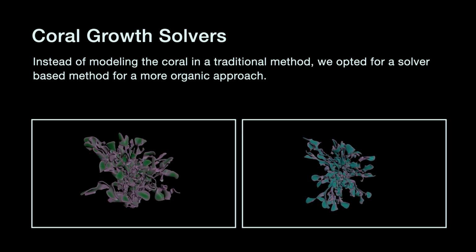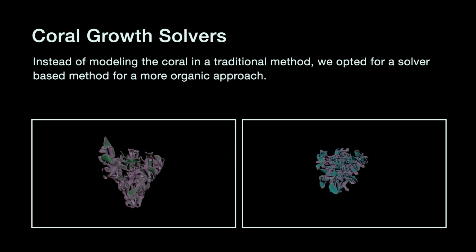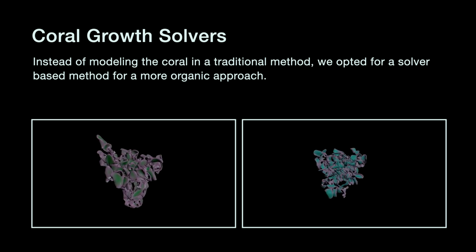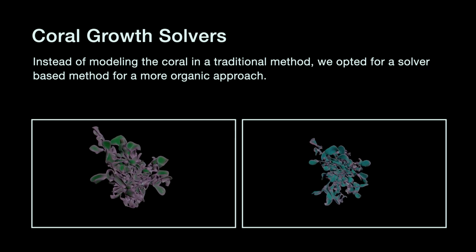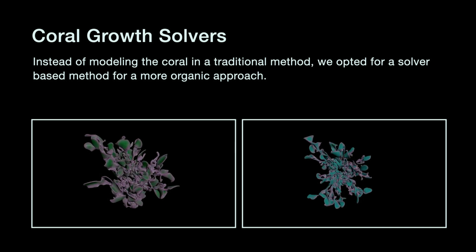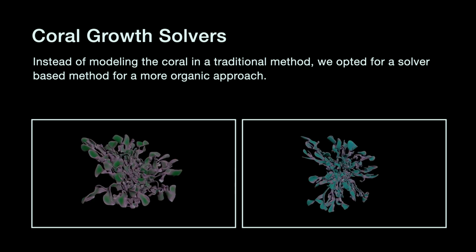So next we'll take a look at our coral growth. With coral, oftentimes you'd think of a more traditional approach where you would model out the coral and then simulate the coral. And neither of us are huge fans of modeling. So, lazy. We opted for a kind of lazy approach, but we thought it was a clever approach because we weren't trying to mimic any real-world coral within the scenes. We wanted something that was kind of otherworldly, a bit fantasy-driven.